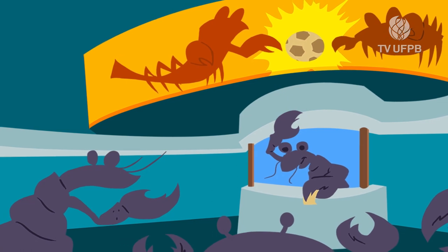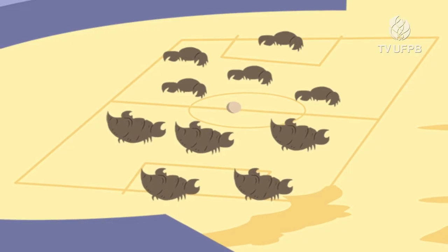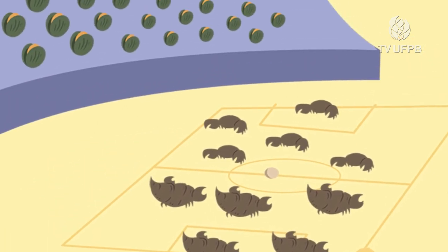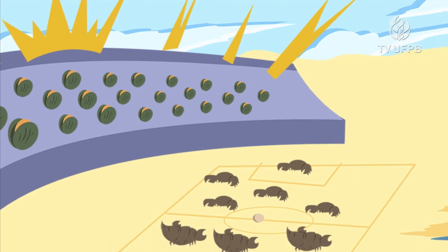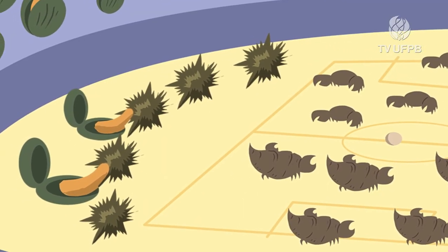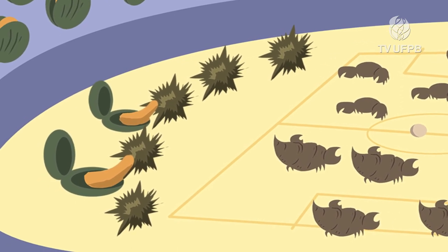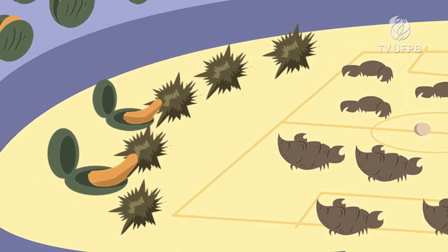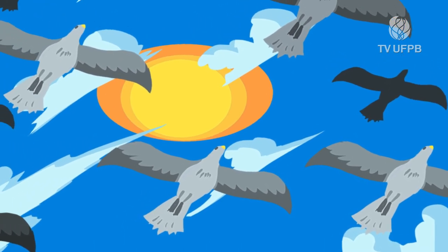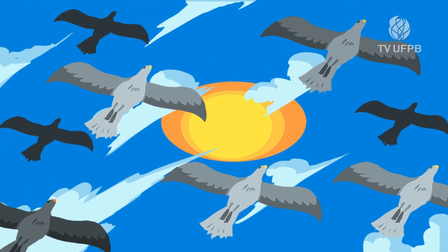Entries for the crustacean ball championship were already open. The sand crab team would play against the hermit crabs, and the mussel crowd was excited. Sea urchins were responsible for the security at the event. They were there so that no fan would invade the area of the game. Seagulls rehearsed every day for the opening show. They worked very hard, so the choreography would be perfect.